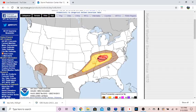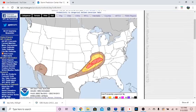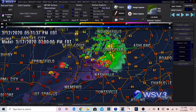In this newest update, we have a 30% hatched risk of significant winds, which is over 65 knots. And for the hail threat, we have this 30% area of some large hail possible. So take a look at the radar right now. We have several warnings right now.